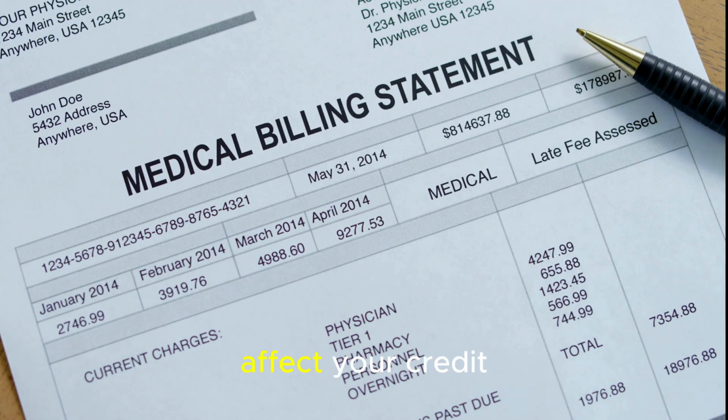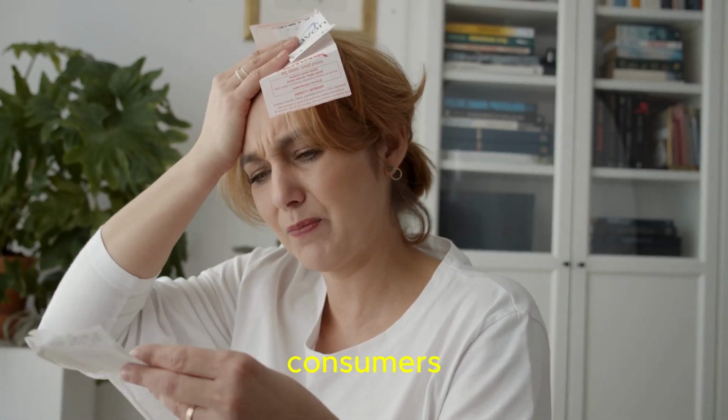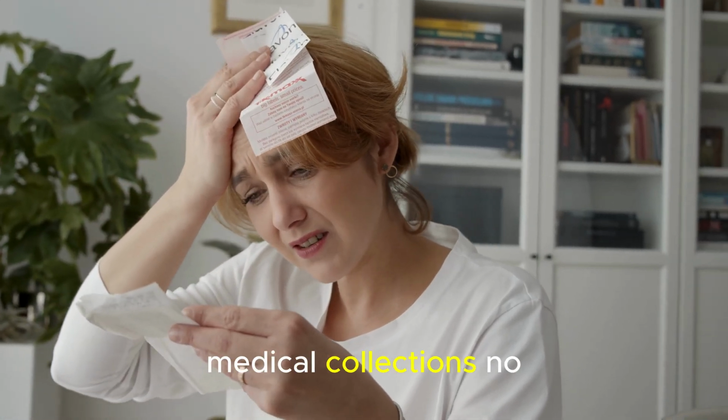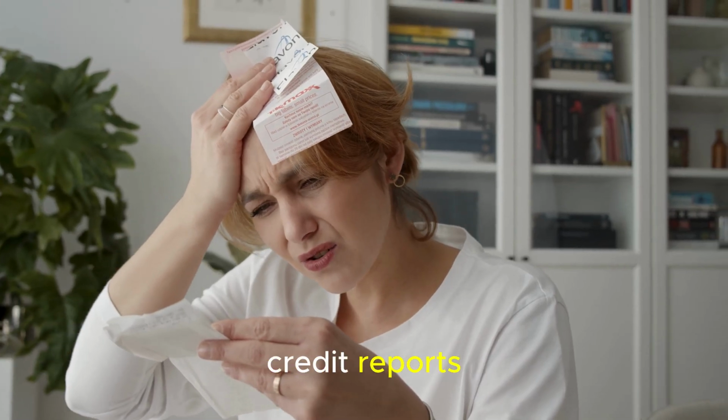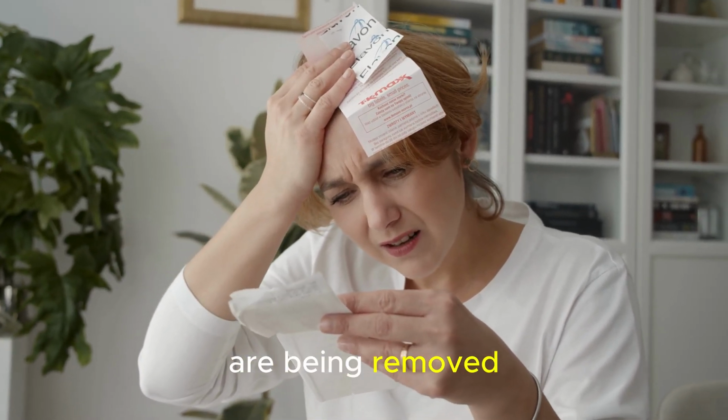Number 19. How medical bills affect your credit. Medical debt is one of the most common reasons for credit trouble in America. The good news is that newer rules now protect consumers better. Paid medical collections no longer appear on credit reports, and unpaid medical debts under $500 are being removed.